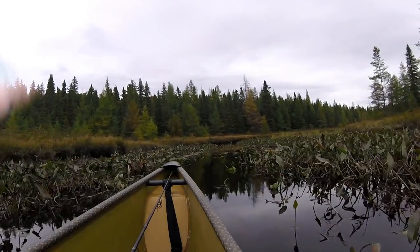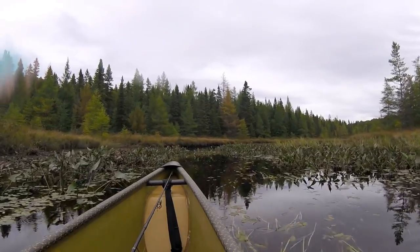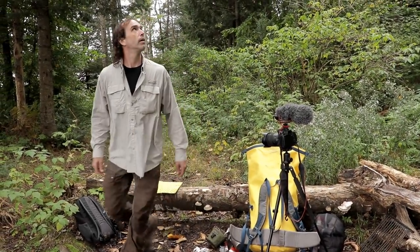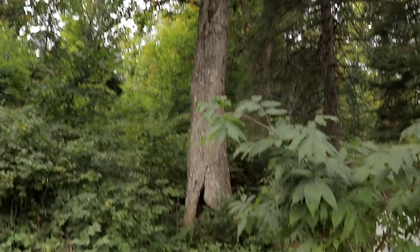Uh-oh. Doug's saying it's getting narrower and shallower over there. We might be pulling these canoes before the day's through. We got some real low water here. I'm talking like about a foot. And it's a good thing that our boats are small. Okay, we're through it now, but very narrow, very shallow. You can see on the banks. A yellow birch. It's a Betula alleghaniensis.